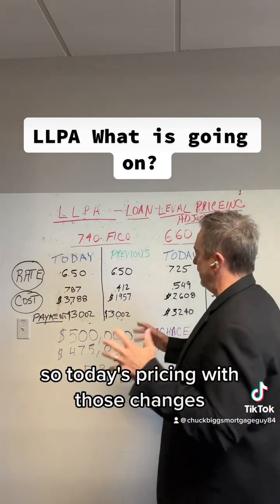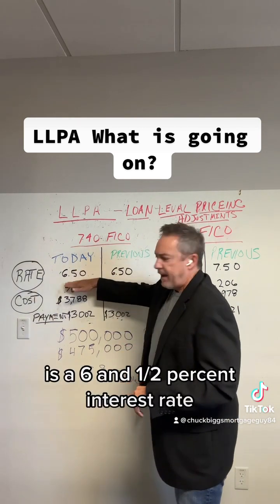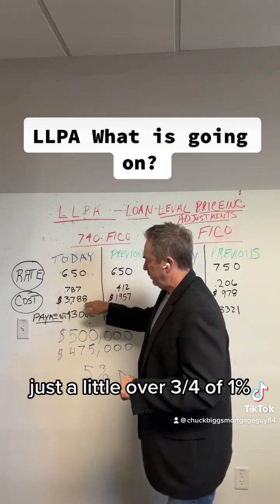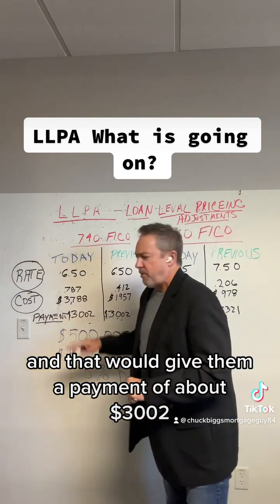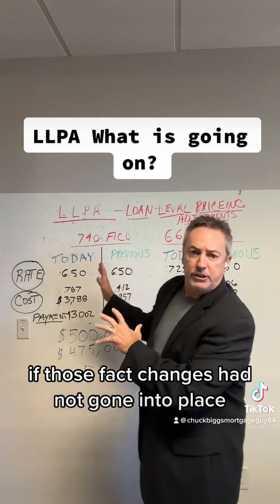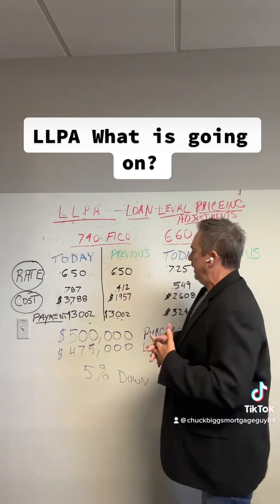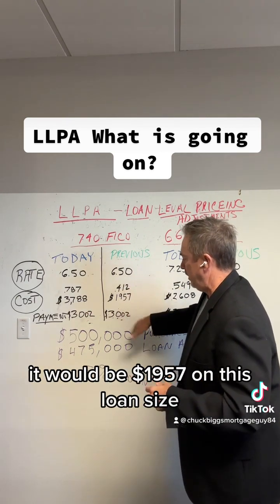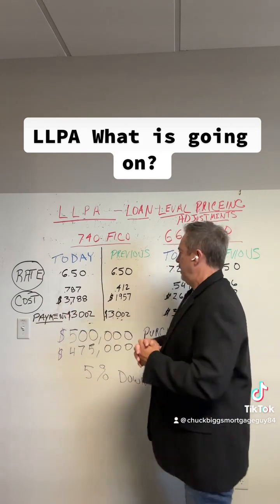So today's pricing with those changes on a 740 borrower is a 6.5% interest rate. That rate's going to cost them $3,788, just a little over 0.75%. And that would give them a payment of about $3,002. If those changes had not gone into place, the rate would have still been 6.5%, but the cost would have been a little bit less. It would have been $1,957 on this loan size. So you can see the difference there. It's a difference of, what, about $1,800.